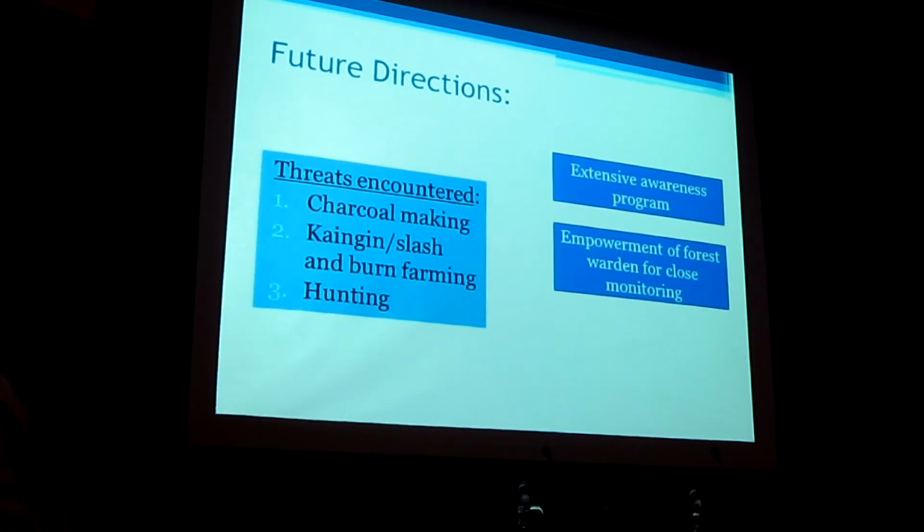Empowerment of forest wardens for close monitoring. During our survey, we were able to observe slash and burn farming and charcoal making, but nobody made a move because there were only a few wardens in the area. So if we empower them, the number of these activities will be minimized.